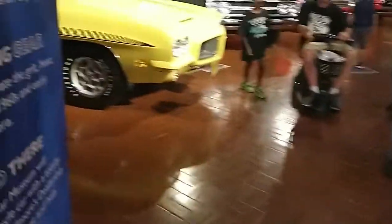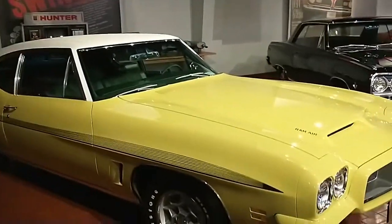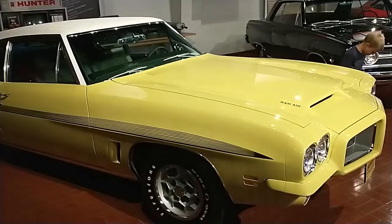We're going to do it ourselves. And we're going to ask those who enjoy this museum, those who feel fond memories about this museum, those who want to be a part of it. It's a really weird one. Yellow, green interior, white top.